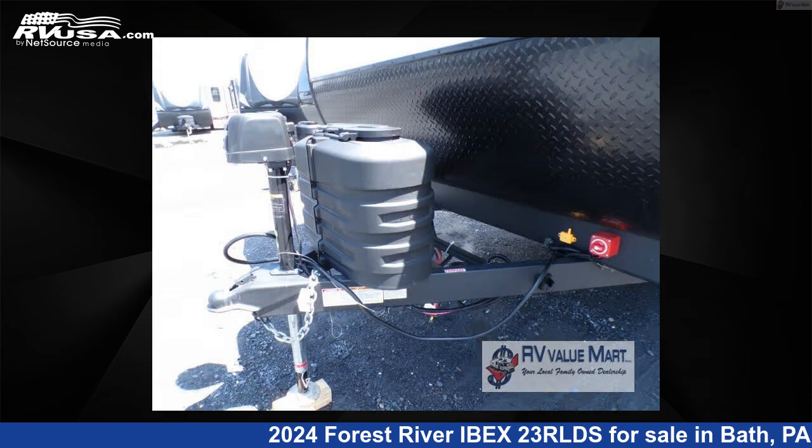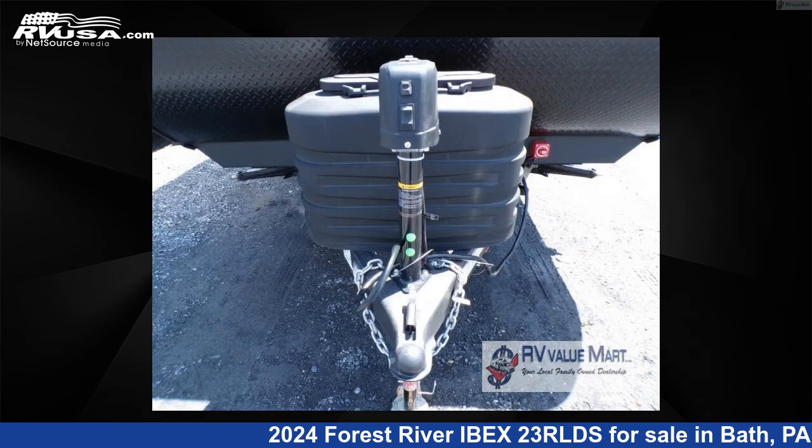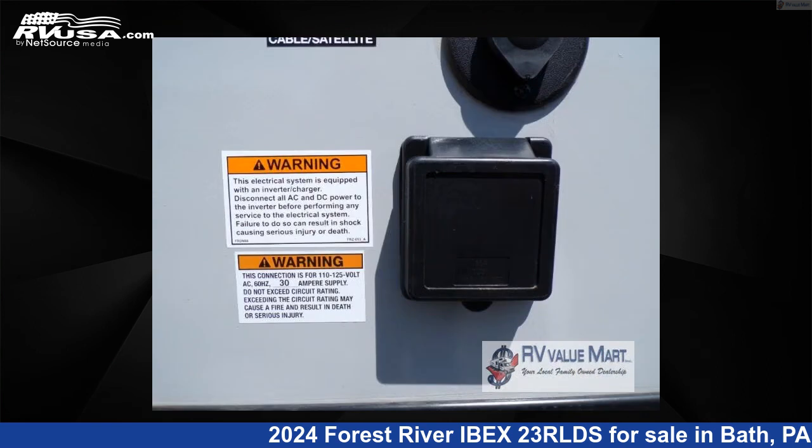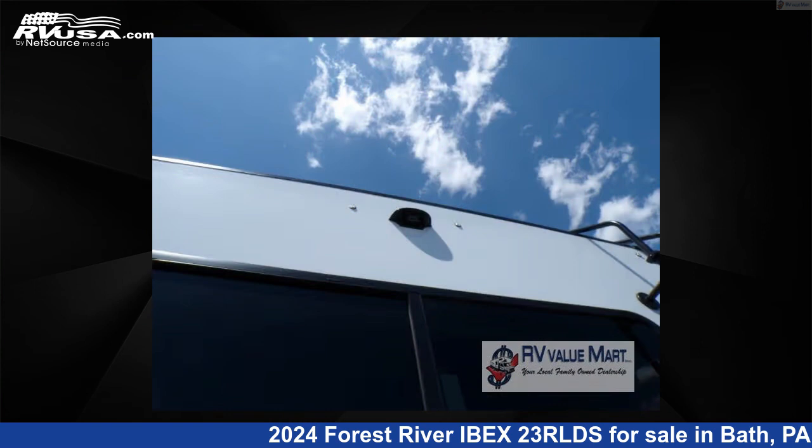This new Forest River is 27 feet 0 inches in length and features a Cinder interior, sleeps 5, slideout, and 40 gallons fresh water capacity. The floor plan layout of this travel trailer features front bedroom, rear living area.